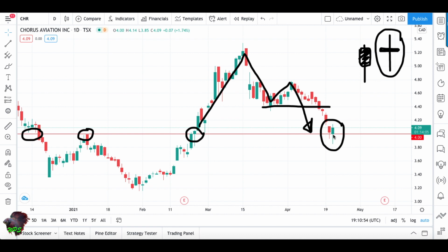Of course, there's a rejection. We can see the rejection. The wicks are sitting right on top of this line. However, if it closes like this, then that will be just an indecision candle. If it closes pretty similar to the way it looks like right now, that will be a bullish engulfing candle.